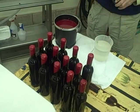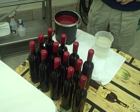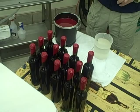Okay, now Gordon's going to show us a little bit about how they actually do the waxing on the bottle here for the port.